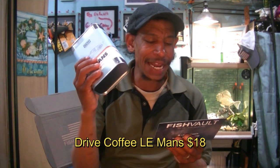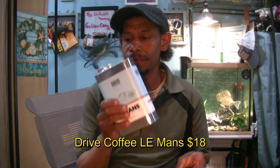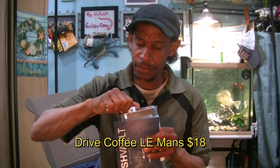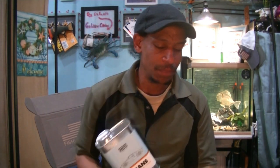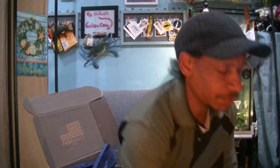I don't know. But anyway, we have some dry Colombian beans. This is a single origin medium roast Colombian, and they're selling this canteen of Le Mans inspired coffee, Drive Coffee, at $18. I do smell it seeping through the lid here. It's not exactly the most sealed package, but I do smell it as I shake it. That all said, smells good. Definitely gonna have some use of this. I am a coffee drinker, so that's definitely going to find its way into my belly at some point.